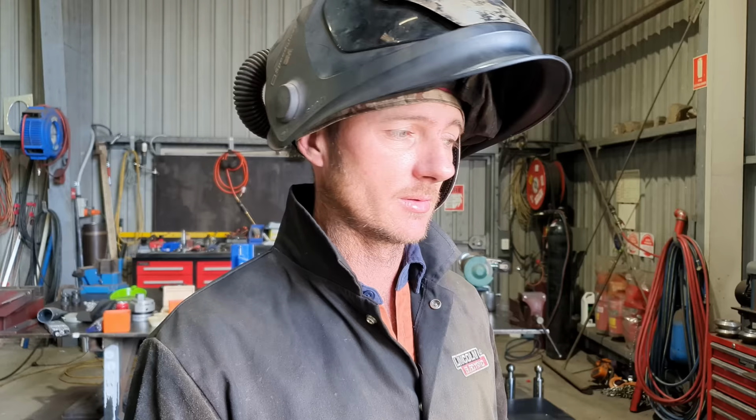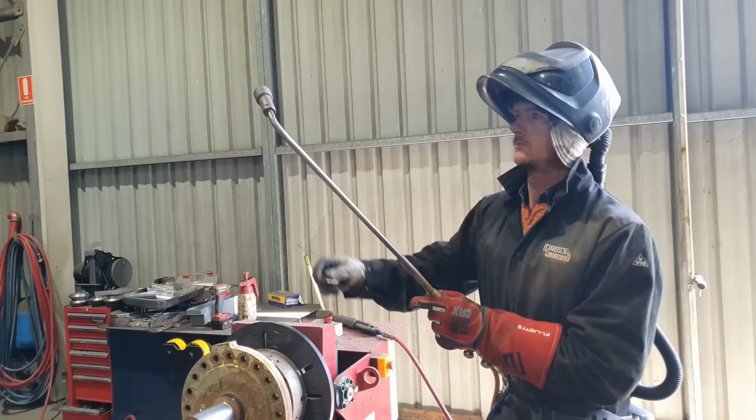So before I can start welding this, I do need to give it a preheat. It is quite cold and it's still quite cold outside, so we need to get the chill out of the material in order not to give it a thermal crack.